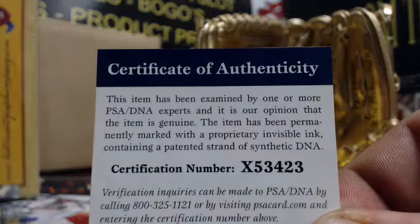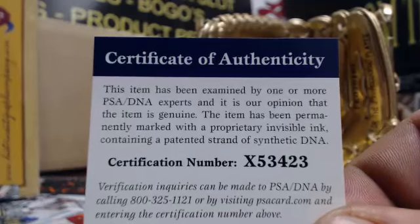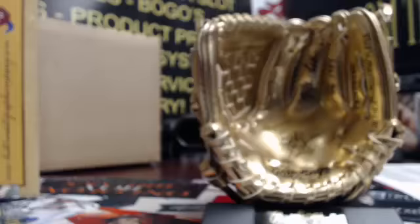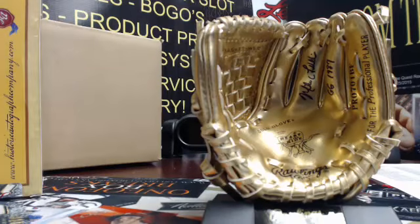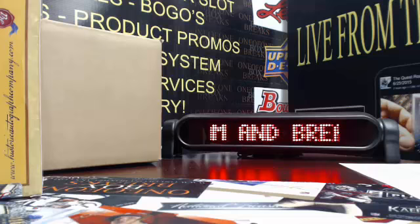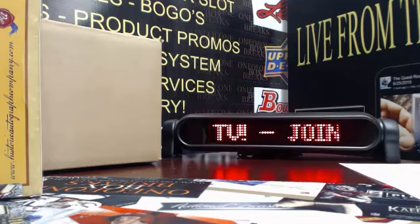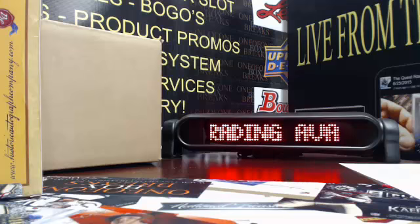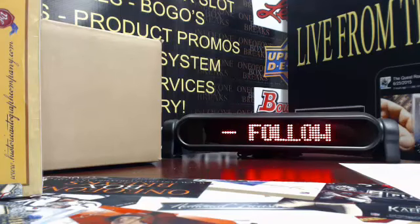Mike LaValliere. Spanky. There you go. All right. That's definitely who it was. Congratulations, Jason A. It's a real glove. It's not like a little bronze something or other. You know what I mean? It's an actual glove. It's golden. And it's impossible to get back in the box.